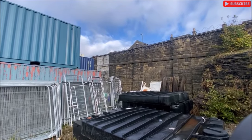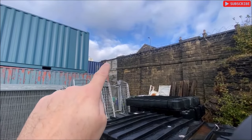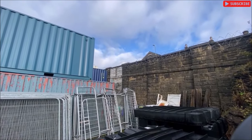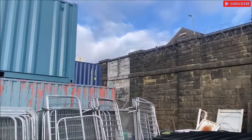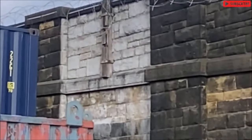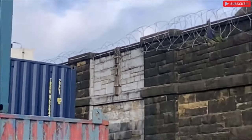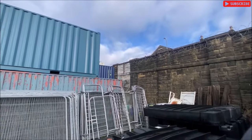Now what I want to quickly draw your attention to is that piece of wood there. That could well be a genuine piece of wood from an old semaphore signal. The only one.